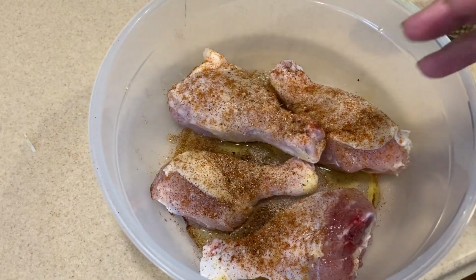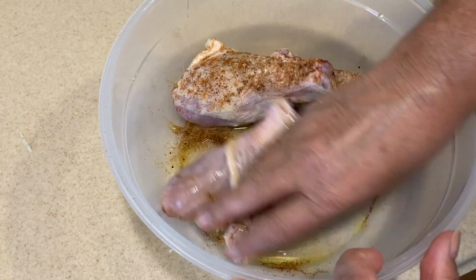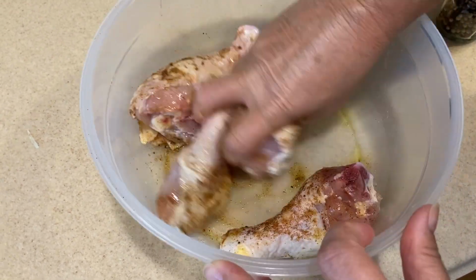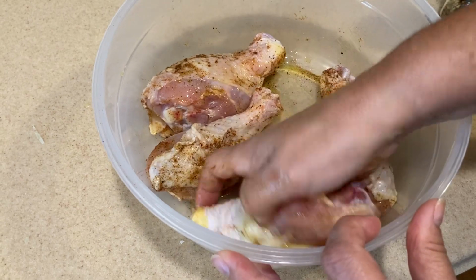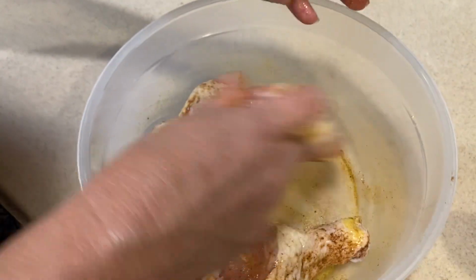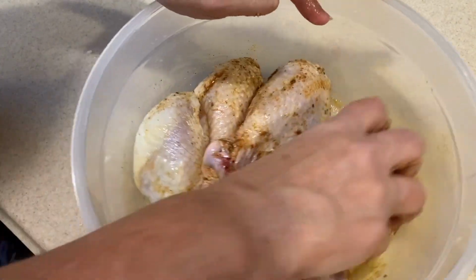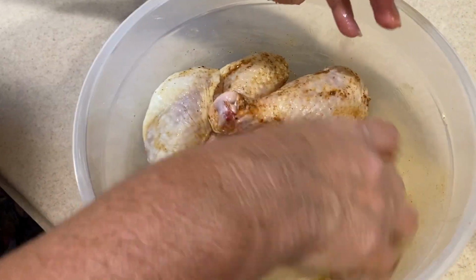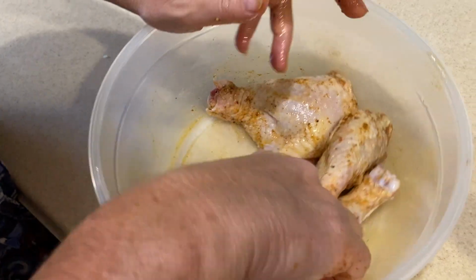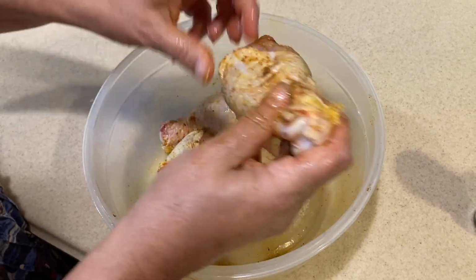Now what I'm going to do is I'm going to get down and dirty with this chicken and rub this and the spices all over each piece. You want them really coated well. This chicken was washed, and then we did use a couple of our emergency napkins to dry the chicken well, because that will make for a crisper crust. And I did preheat the air fryer on 400 for just about 5 minutes. And that's all there is to it.